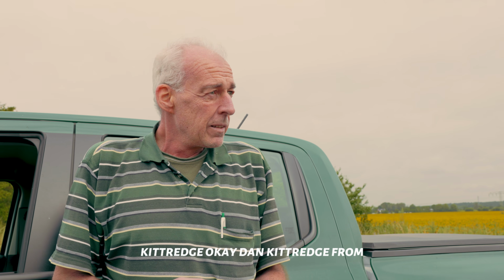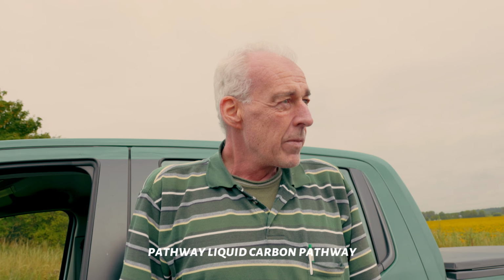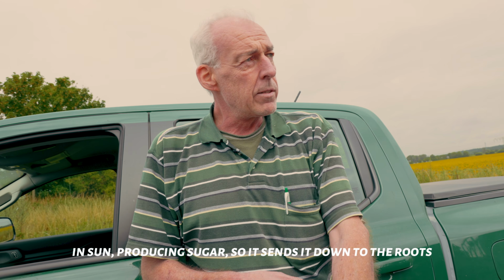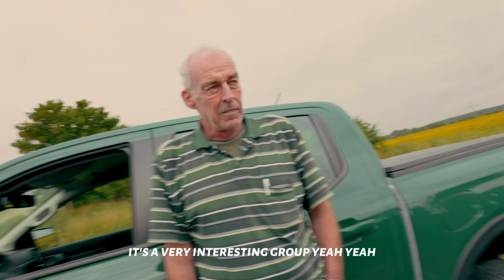And Dan Kittredge was already there. Dan Kittredge from the US, and Christine Jones from Australia. The liquid carbon pathway. The plant is collecting sun, producing sugar, and sends it down to the roots. Very interesting people. It's a very interesting group.